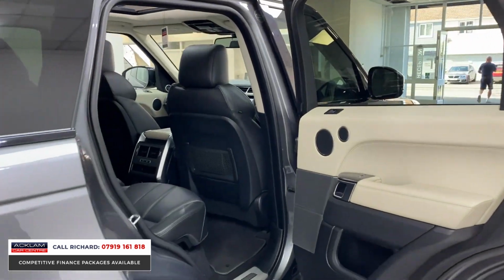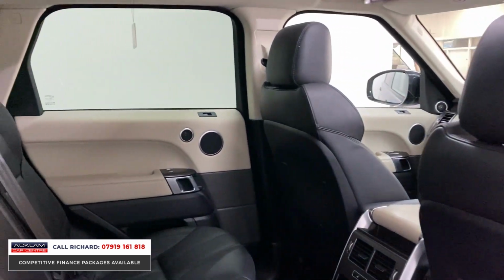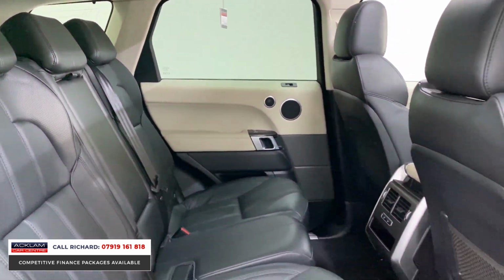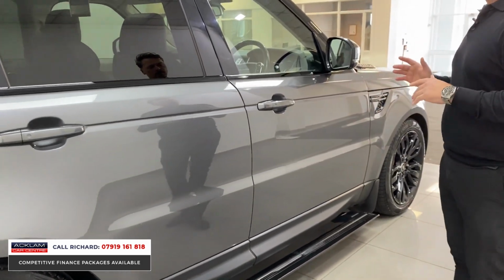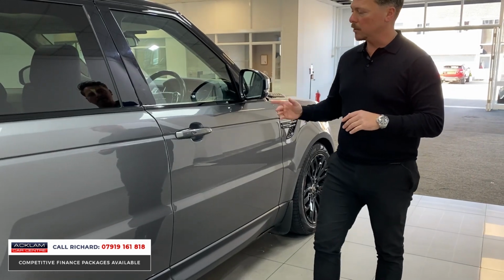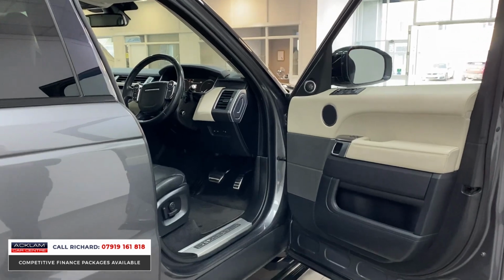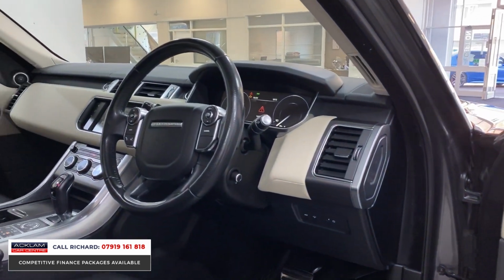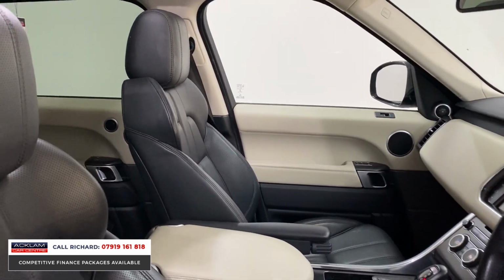Now, into the inside, heated rear seats, full ebony leather, this car's got another upgrade, which is the two-tone dash. So the doors and the dashboard and the center armrest all finished in ivory, which I think just breaks the car up, looks stunning. Being an HSE and being a Dynamic, it's got a different driving mode, but it's also got things like keyless entry, heated and cooled front seats, electric memory seats for driver and passenger. But it's just a stunner, honestly. It's a belting car, this.